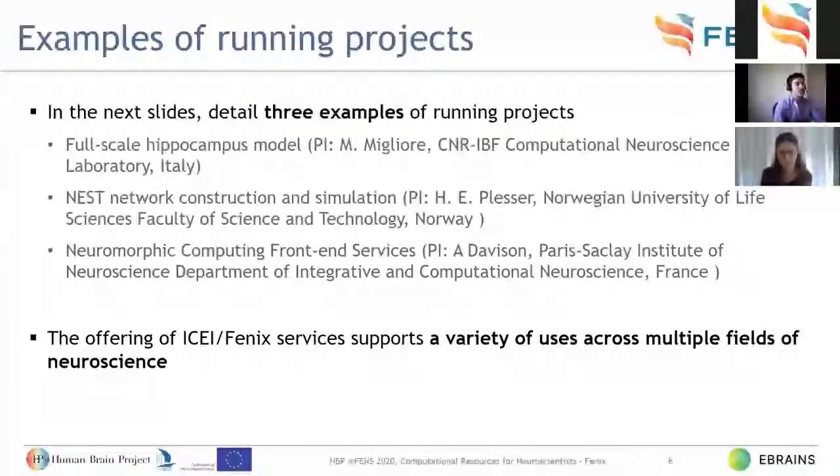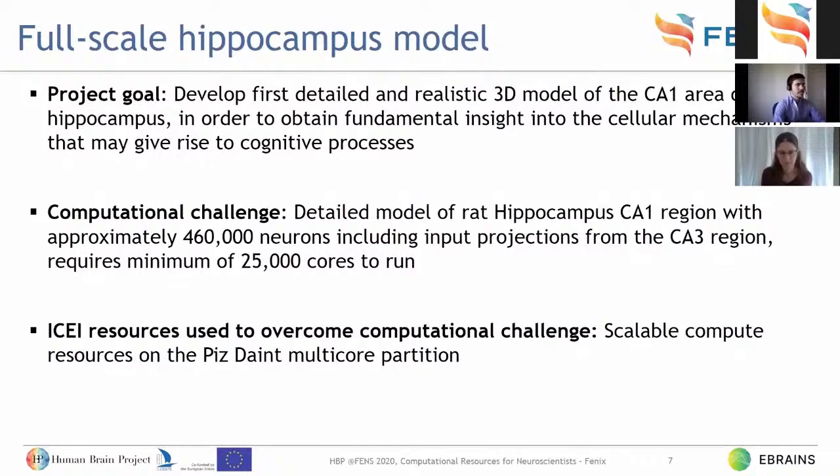As also mentioned in the previous slide, the offering of IC Phoenix supports a wide variety of uses across multiple fields of neuroscience. So we're able to support many, many use cases across neuroscience. Next slide, please. So the first example we're going to look at is the full-scale hippocampus model.